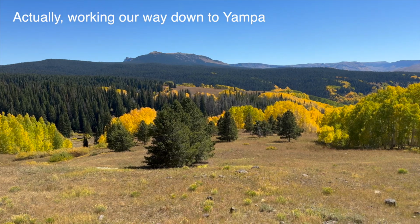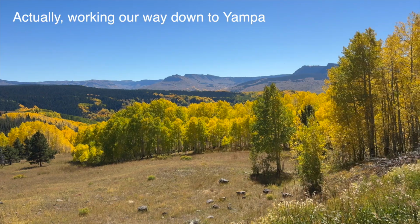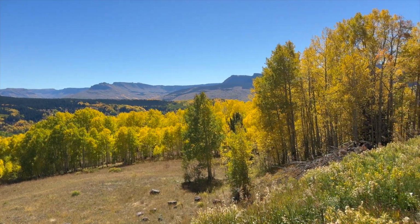Currently working our way up the road to Yampa. It's absolutely beautiful up here. We're not making much progress because we have to stop every couple minutes.